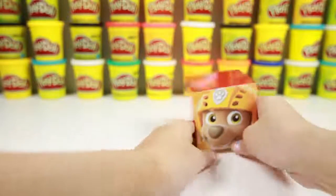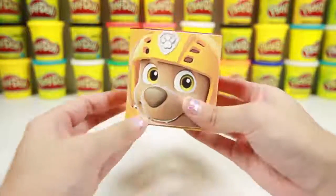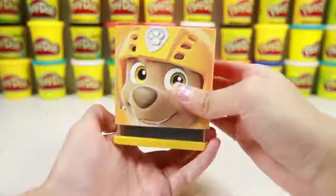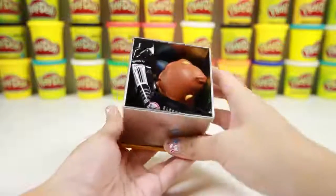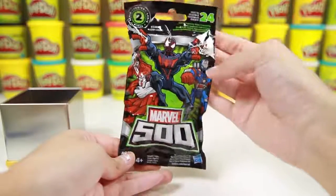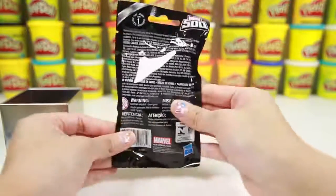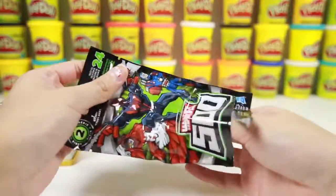And the last Cubeez is our friend Zuma. Zuma is the orange Paw Patrol member who loves to swim in the water like a lifeguard. Okay, let's open up this Zuma Cubeez one last time. Awesome! It's a Marvel superhero blind bag. Marvel has so many cool characters like Spider-Man and Iron Man.